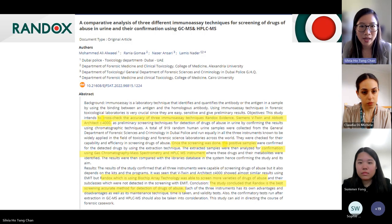So not just compared to LC-MS or GC-MS, our Randox Evidence was also compared with other widely used instruments in laboratories across the world. In similar research, they did the screening test with three instruments, including the Randox Evidence, Siemens and Abbott instruments. If the result came back positive, they confirmed the test with GC-MS or LC-MS/MS. The conclusion is that the Randox Evidence was able to screen a greater variety of drugs of abuse, and was the most accurate screening method for detection of drugs of abuse compared to the other instruments in the research.